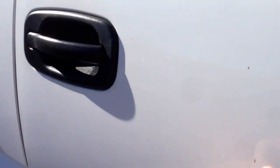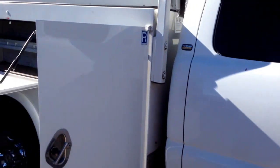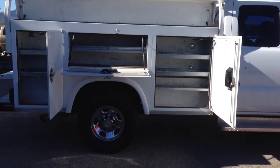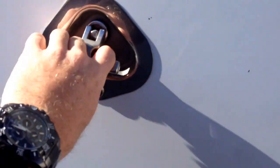This door, there's not much going on there. That's really straight. Little scratch right there. Anyway, I'll have these doors open so you can see what it looks like in there. It's a beautiful truck box. Close these guys. Let's see, it goes like this. There you go.